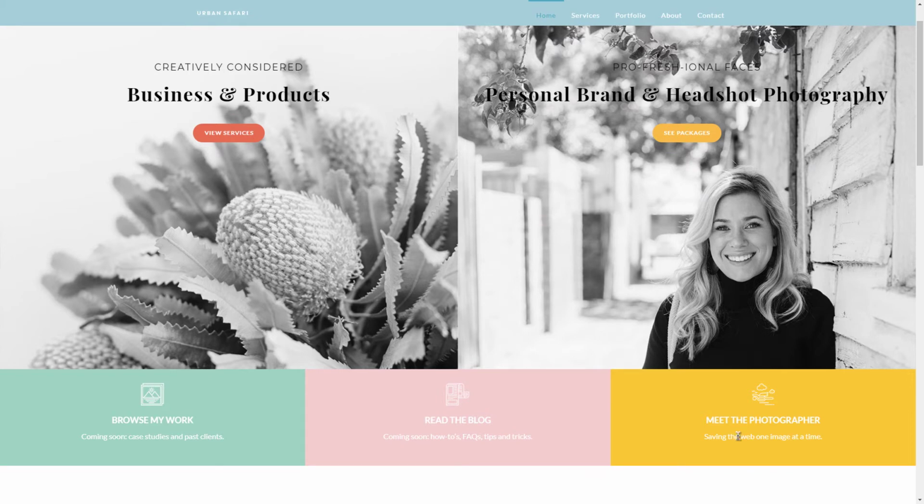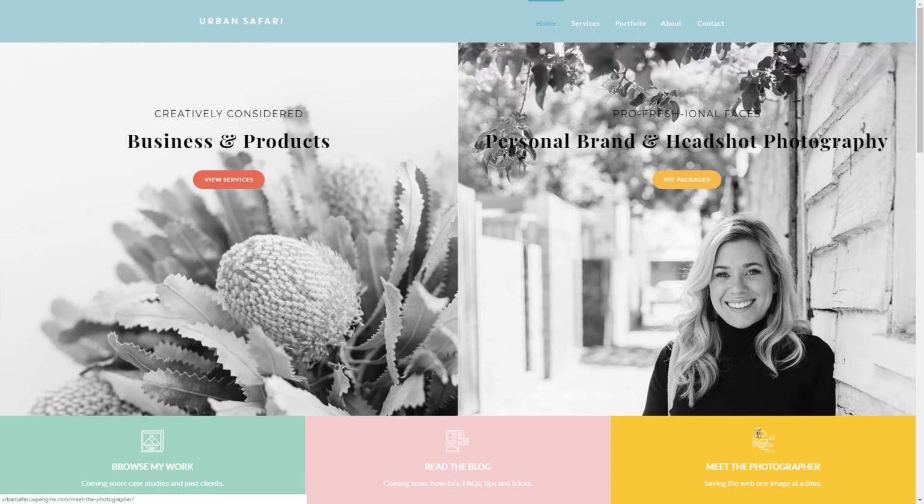And the subtitle here, saving the web one image at a time. It's a bold statement to save the web. I think you might consider replacing it with something like improving your business one image at a time, or something to do with the benefits you offer your clients, because saving the web is a bit too generic.